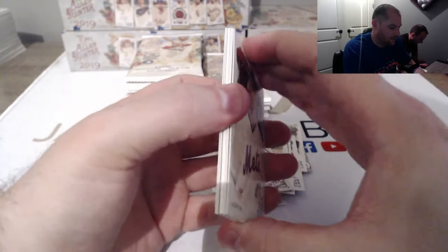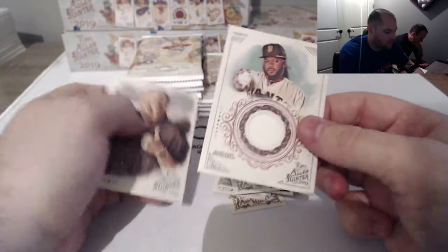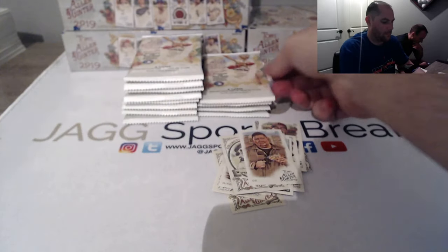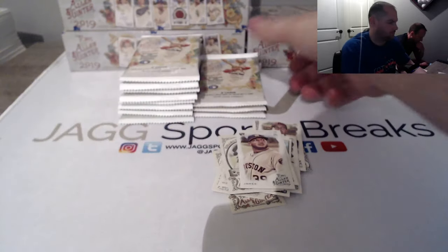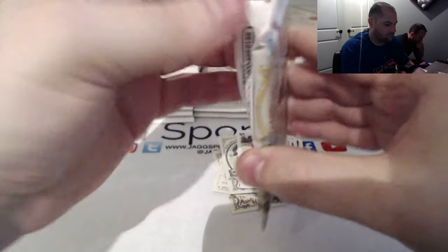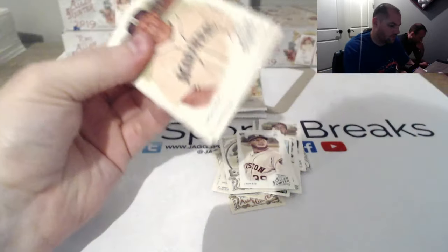Jake the Snake. Got a relic here or something framed. There's Oz. And Giants. Johnny Cueto. Single color relic. Cueto. Go along with the Brandon Belt relic. Hanniger, Josh James, Jake, Seager, Rosario.